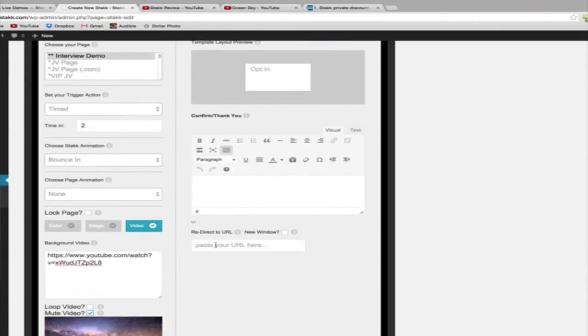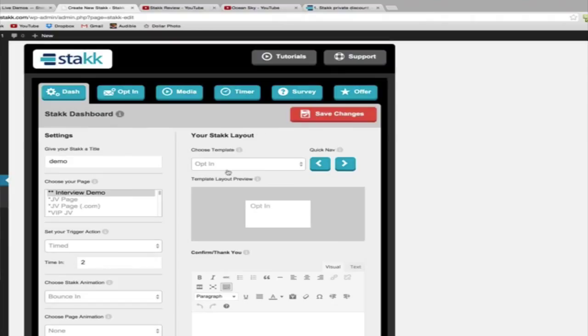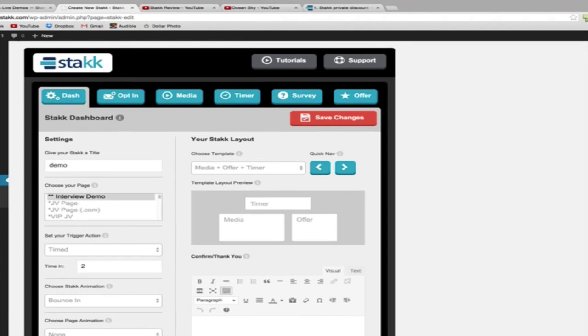So here you can set your redirect. If you want to redirect the call to action to a sales page or whatever you want, you can put that there. And in this section, you can change the layout. So this is all the different combinations I was telling you about, the way that you combine your different stacks. As you can see, there's lots of different options here. And then you can have it like this and then link this through to another one and just keep changing and swapping it to match your needs.